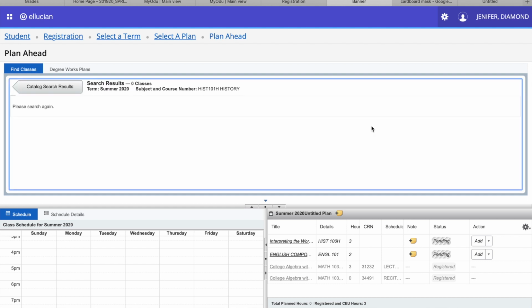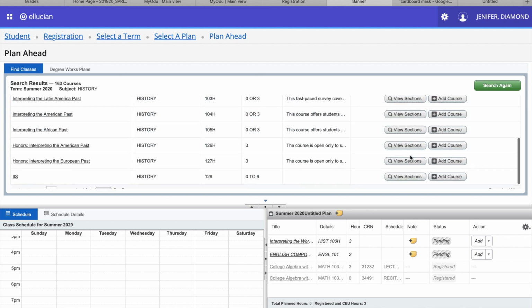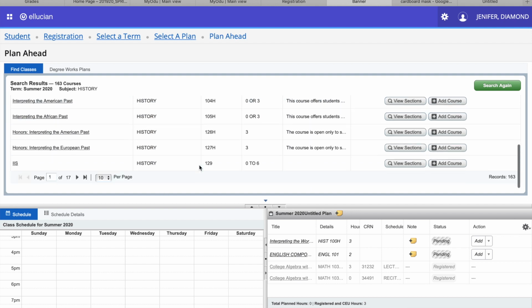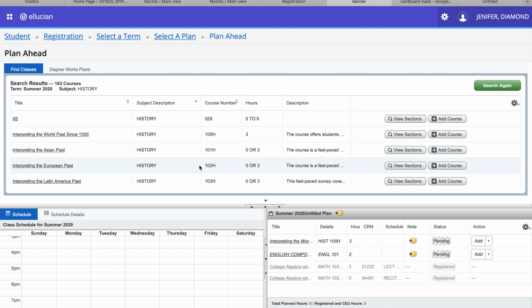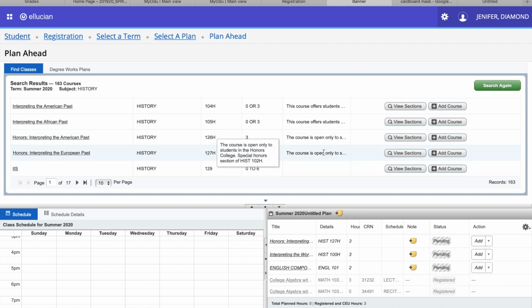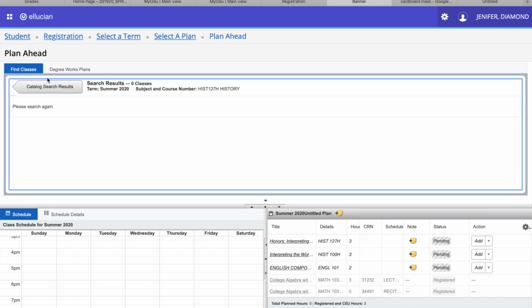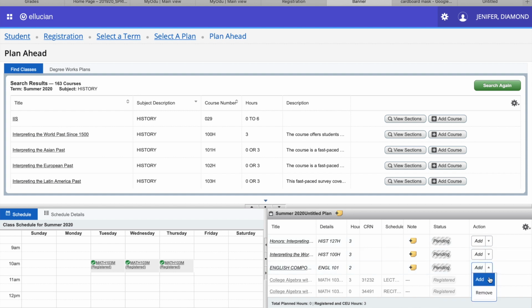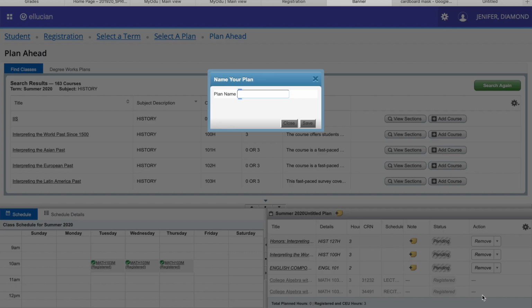Let's say view sections. Sometimes there will be no sections because some classes are only offered in springtime and some classes are only offered in fall. So just keep that in mind too. Some of these classes may not even be offered during a certain semester. So I'm just going to delete all of these, remove, because I don't want to be charged for any of these because I'm not taking them. So yeah, plan name, summer video. I'm just going to put video actually, so I know.